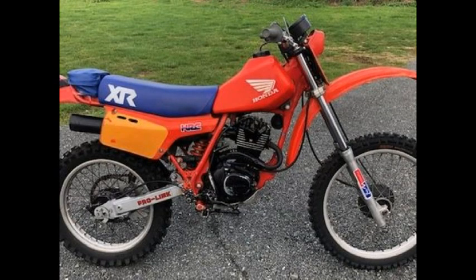This next bike is the Honda XR 200, 1984, and this was actually Hildy's bike, and so she rode that and I rode the XR 500. Anyway, this next lady will tell you all about it.